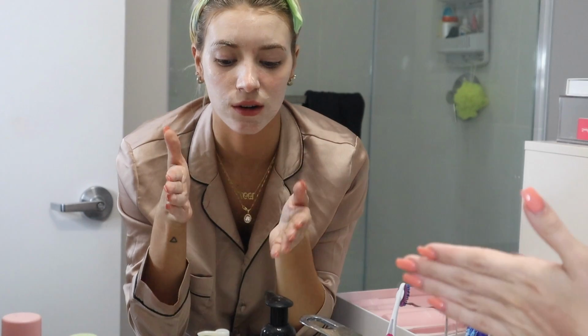A lot of people I saw in the comments were saying that this was really rough and whatever. It is a rough scrub. It is a walnut scrub. It is supposed to be exfoliating and getting rid of your dead skin cells. You're not supposed to use this every day. So if you're thinking this is just like, oh, cute little clean and clear, got some little beads in a clear cleanser, that's not what it is. It really is exfoliating your skin.